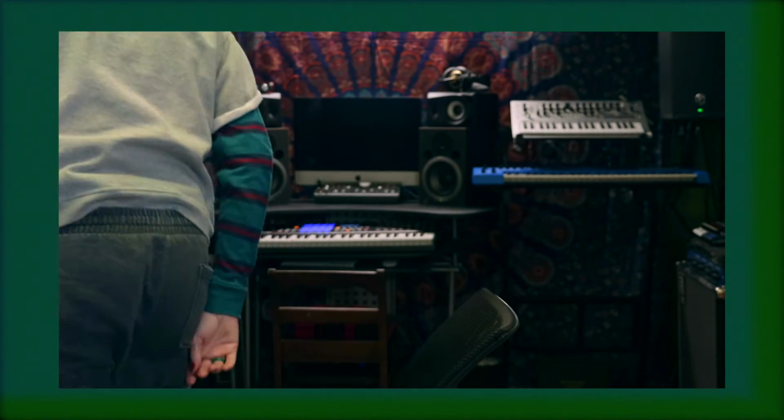Okay, now we're gonna talk about mic placement. Get this away from me. Titan, please. Thank you. So this is a Blue Baby bottle.